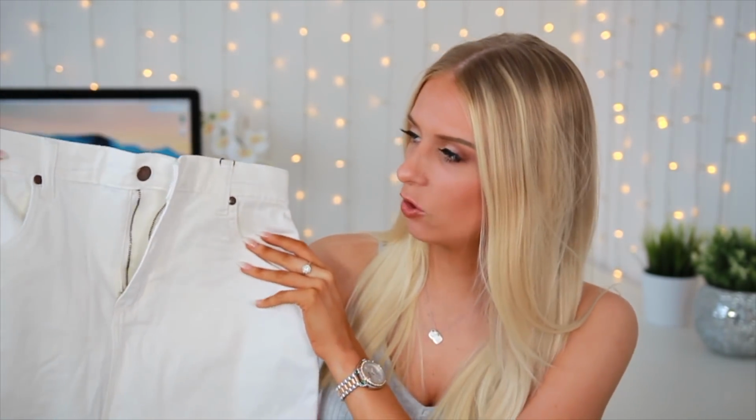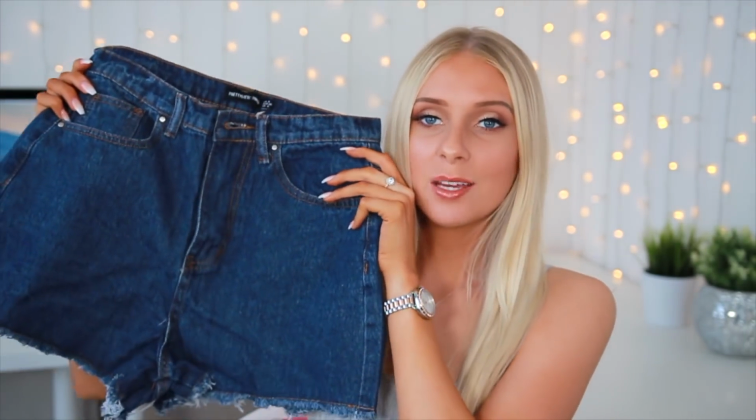And I also feel like it's not entirely white. I think it's a little bit cream. As long as you wore nude underwear, it would be fine. I just think that would be a little bit faffy. And I'm lazy. Then we have another bit of denim, this time denim shorts.